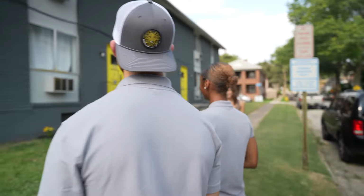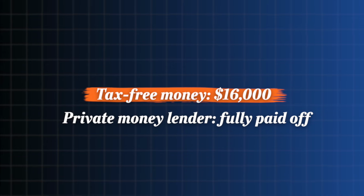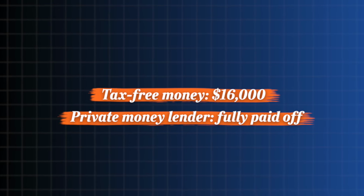So we had to hurry up to refinance the property to get our private money lender paid off. So we went to refinance the property, and after we did the appraisal and were able to close on the refinance, we were able to walk away with tax-free money of $16,000, and our private money lender was fully paid off.